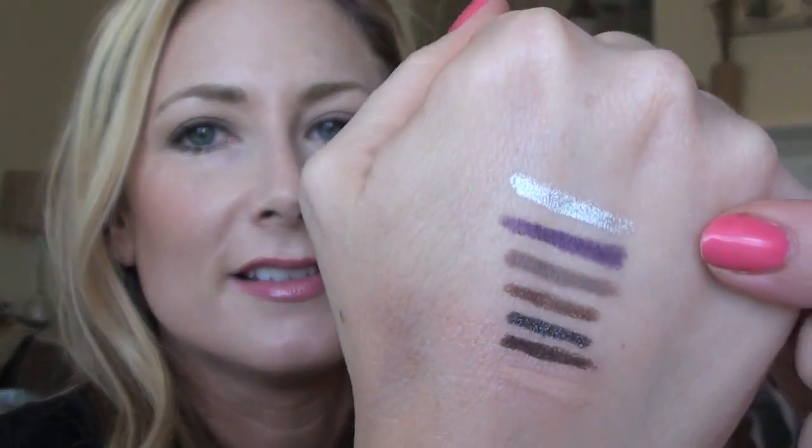And this one is silver. And this is cool. Look at that. Look at that. I think that'd be fun all over the lid for something. I don't know what, but I just think that is so cool.